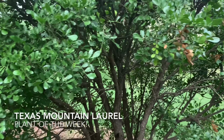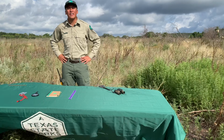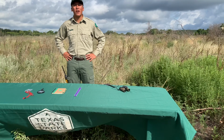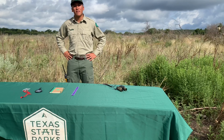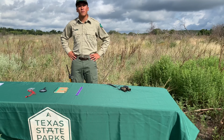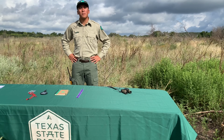My name is Andres Rosales, and today we're at Government Canyon State Natural Area at one of our prairie restoration areas. Today we'll be going over the scientific method, and the theme this week is thinking like a scientist. We will look at some tracks and go over some commonly used tools.